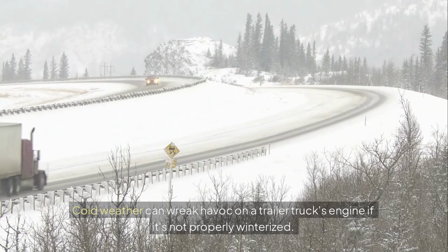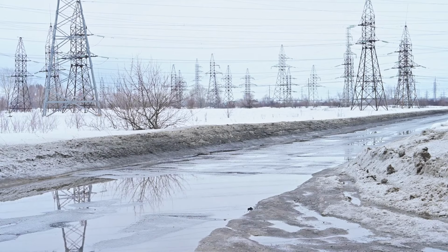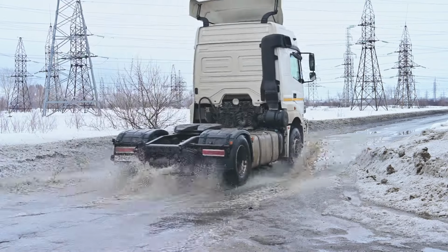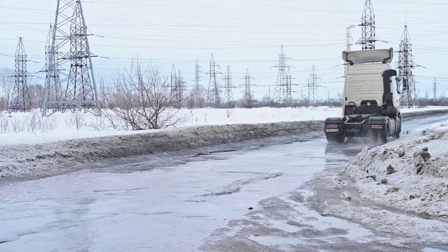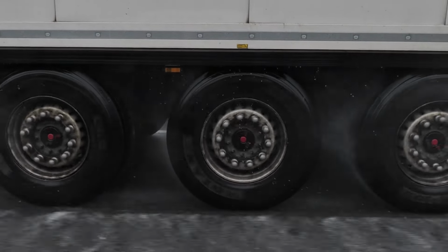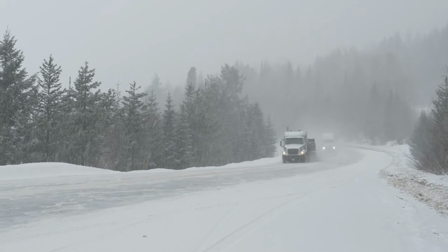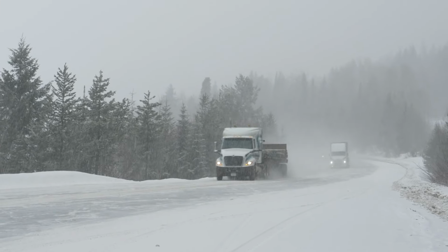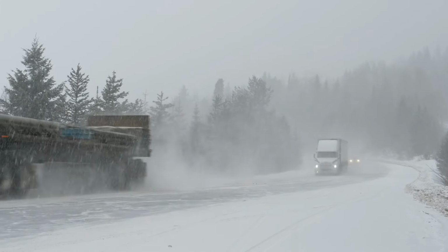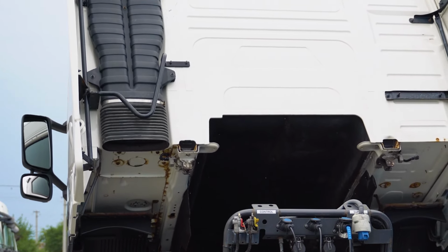Cold weather can wreak havoc on a trailer truck's engine if it's not properly winterized. Freezing temperatures thicken fluids, strain batteries, and increase wear on critical components. Taking a few preventive steps now can save you from costly breakdowns and keep your rig running smoothly all season. Common cold weather issues like gelling fuel, cracked hoses, or weak starters are avoidable with the right preparation. Let's walk through the key steps to protect your engine and keep downtime to a minimum.